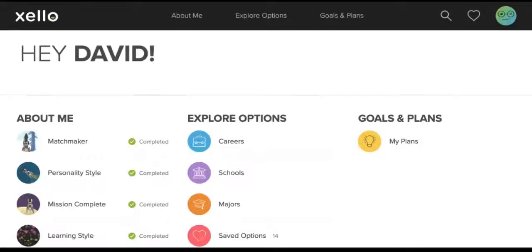So what is Xello? Xello is a comprehensive college and career exploration program for grades 6 through 12. I will be focusing on middle school. So let's begin. I am currently logged in as an 8th grade student, and I am at the dashboard right now. So this will be very similar to what all the other students will have. Your dashboard includes all the activities that you can complete as a part of your college and career exploration.